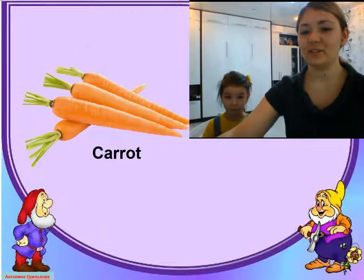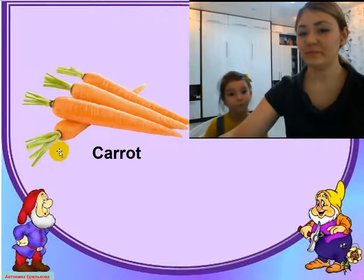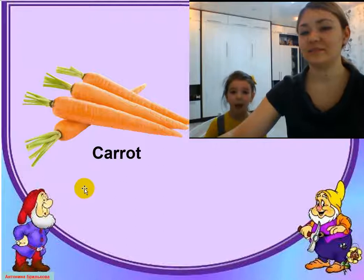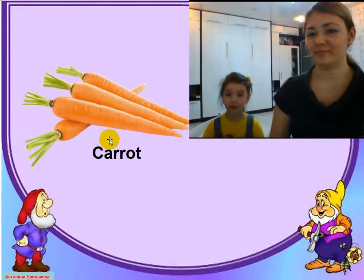And what is this? Cabbage. No, it's not cabbage. Cabbage is this one. But this is? Carrot. Carrot. Carrot.